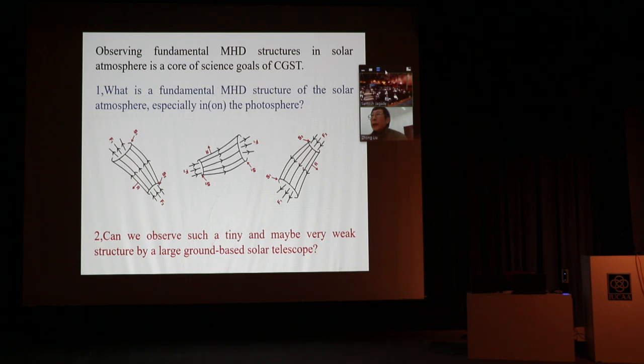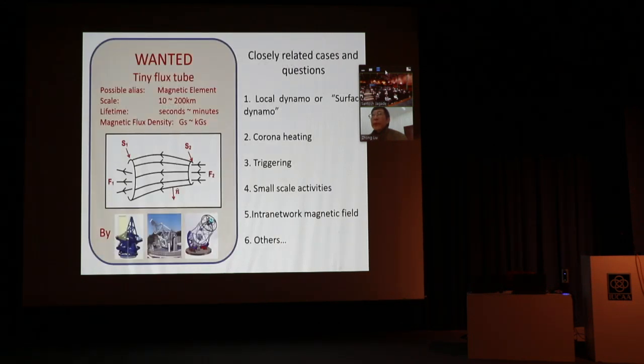It's partially in the photosphere: magnetic elements. I call it a tiny flux tube. The second question is, could we observe such a tiny and maybe very weak structure with a large ground-based solar telescope? I don't think this is the science goal of the other giant solar telescopes, the EST and the DKIST. The DKIST has just shown its engineering first light several days ago. So what we want is the tiny flux tube, or the magnetic elements.